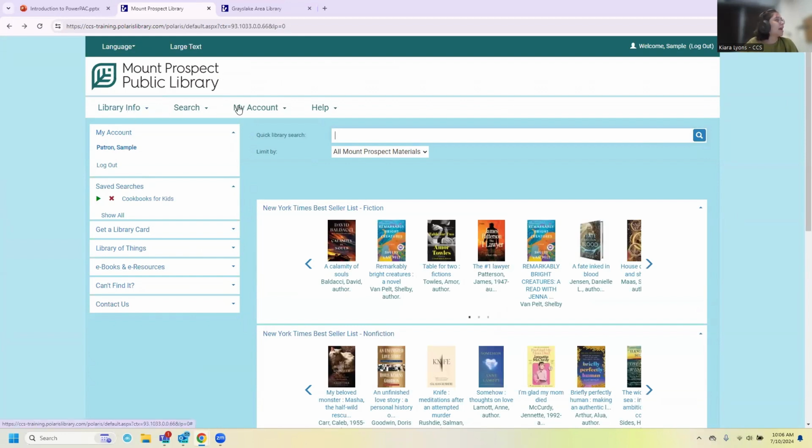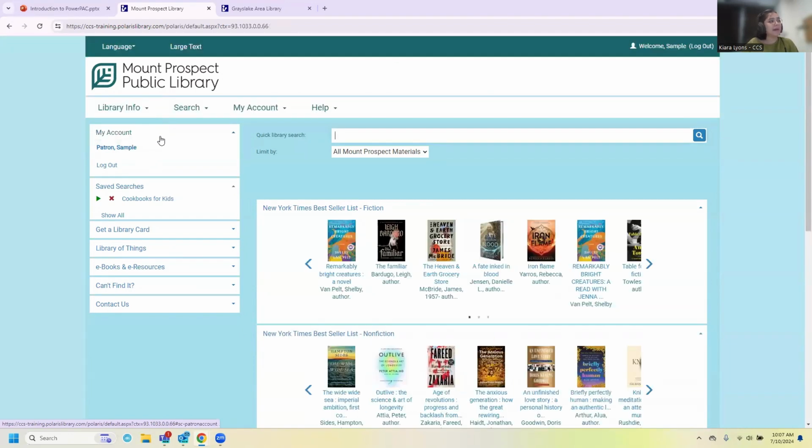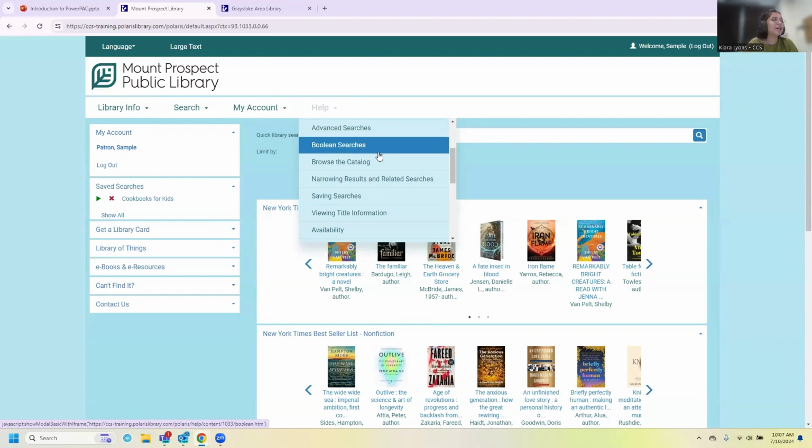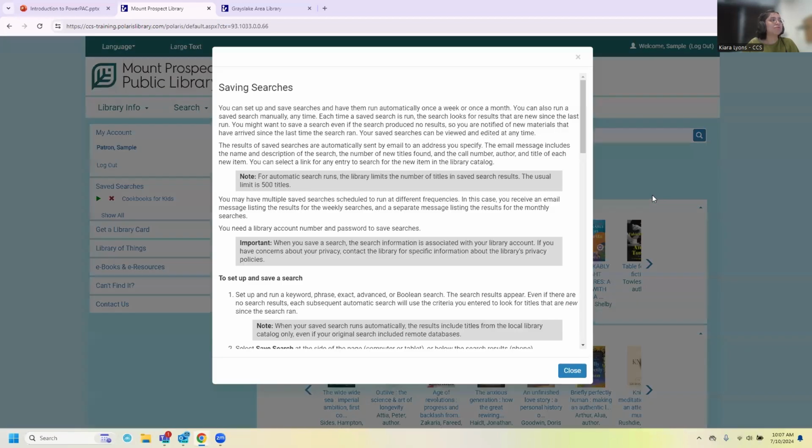Next, we have our headers, so our navigation menu. Again, customizable to whatever you need to link to external websites and any resources for your library. So for now, library info has catalog home, which would just send us back to this page. The search tab brings down different ways that your patron can search the catalog. My account, we will go over in greater detail later, but this is where your patron will navigate and manage their account. And lastly, this really helpful tool menu provides resources on how to use the library catalog. So if your patron ever has questions on advanced searches, on creating saved searches, this provides a tutorial on that.